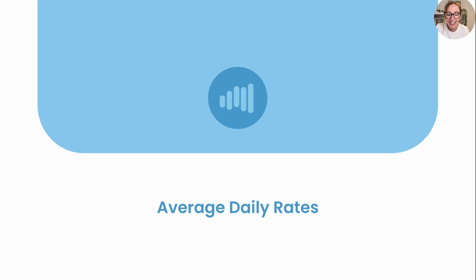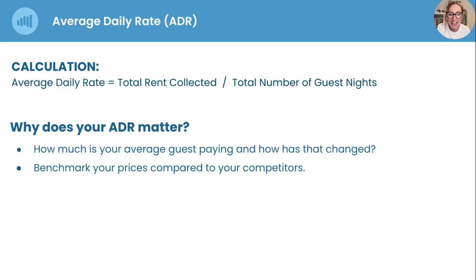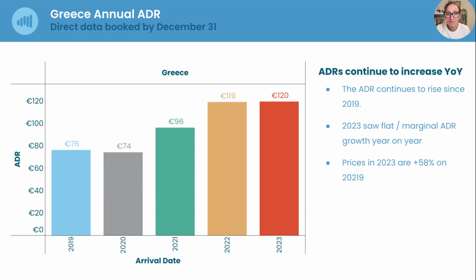Okay, now we're going to look at average daily rates. And I know we sell in length of stay, but the average daily rate is effectively the amount we've taken for the stay divided by the number of guest nights. And why does it matter? Well, it shows you how your prices are changing throughout the season, and it also allows you to benchmark your prices against your competition as well.